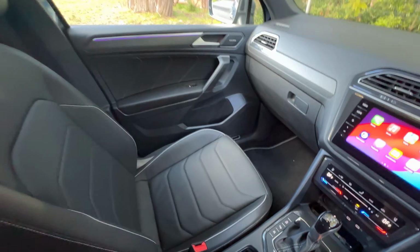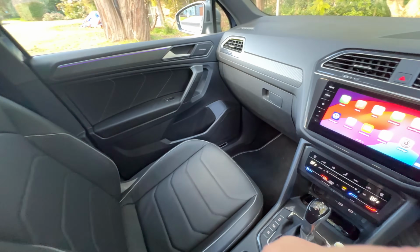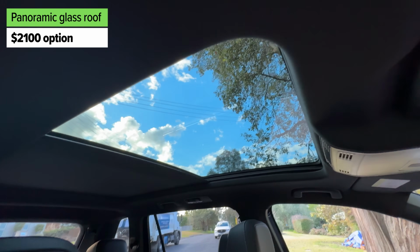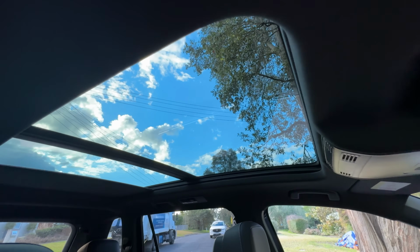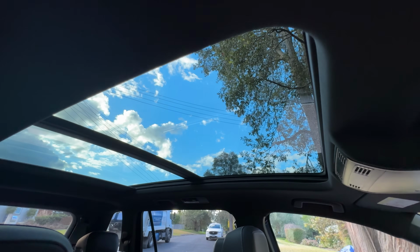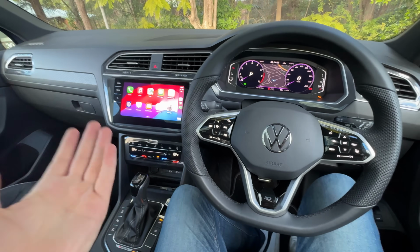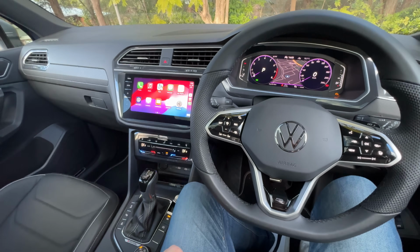And here you've also got these lovely seats, which are sports seats with the R embroidery on them as well. And because this is the high grade version, it also gets the big panoramic glass roof as an option. You have to pay extra for it, which is a bit rude, I reckon. Lots of new cars have big glass roofs at no extra cost, especially if you're paying this kind of money, because this is a rather expensive version of this car. Okay, so I reckon that it is a pretty nice cabin. Let's check out the second row space and see what we are dealing with.